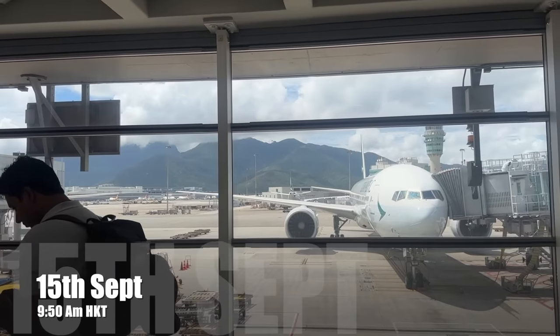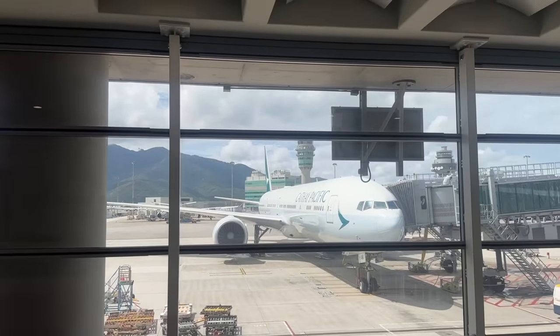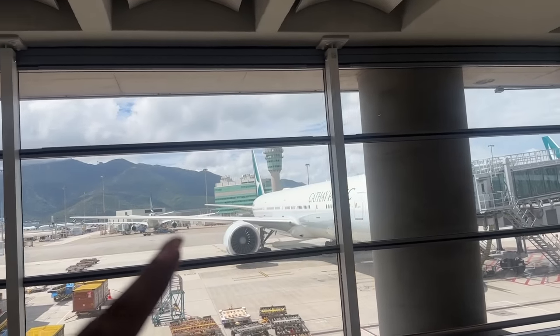The airport is literally in the middle of mountains because it's an island. This was the aircraft we were in. Chale ja rahe isse dur.